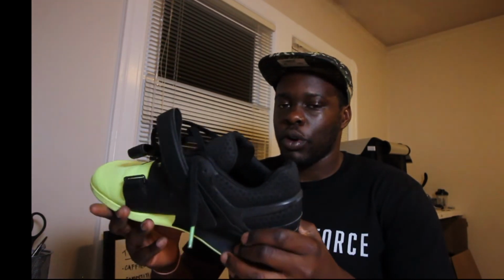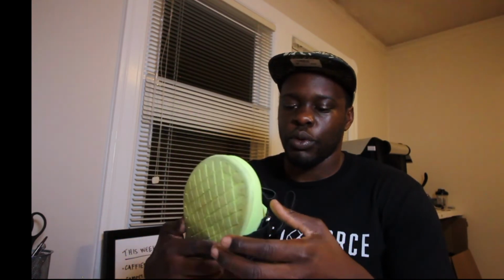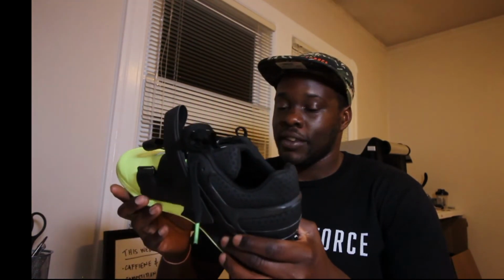Super nice solid platform, not super flexible, which is great for weightlifting, especially in the forefoot. They tie down really tight, especially with these double straps right here. So if you're looking for a weightlifting shoe, you can actually get these for a decent price as well. And that's pretty much it as far as what I use for training.